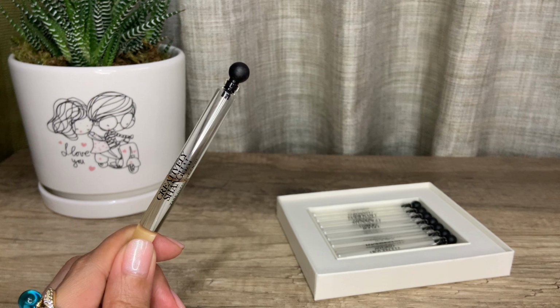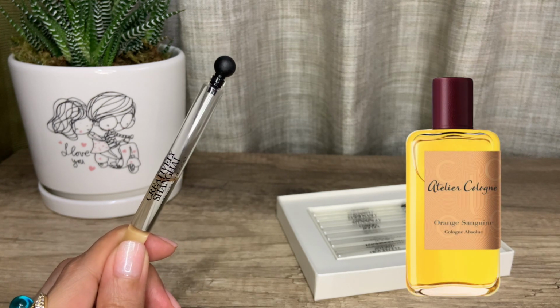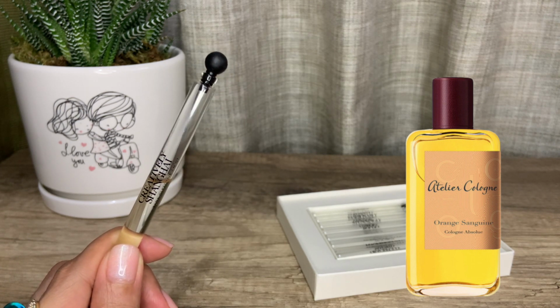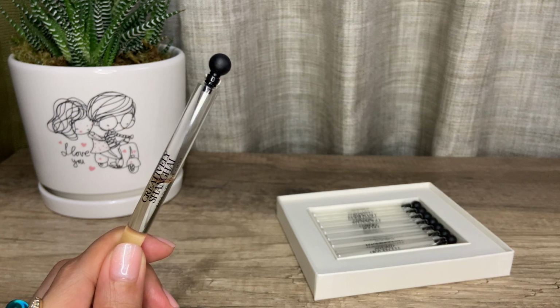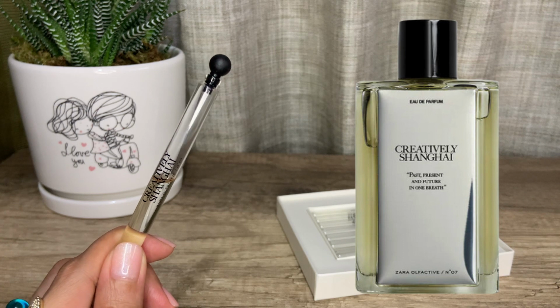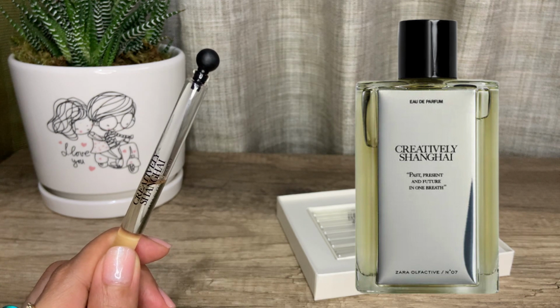Composition-wise, not exactly the same as Atelier Cologne's Orange Sanguine, but the way the orange note is portrayed in Orange Sanguine and in here is very similar. Freshly squeezed and juicy sweet oranges are what's predominantly in here. The cardamom and cedar, yes, you get them in the mix, but they serve to make the composition fun and interesting overall. Not a fan of this one, as I'm not a fan of Orange Sanguine either. Not a fan of orange-centric perfumes in general.